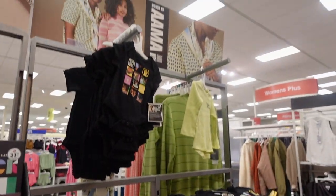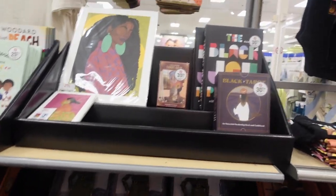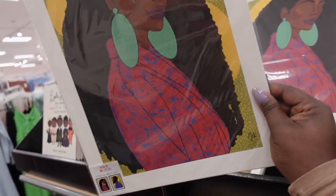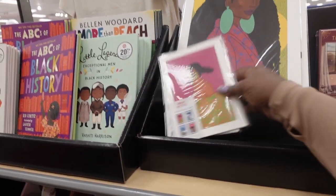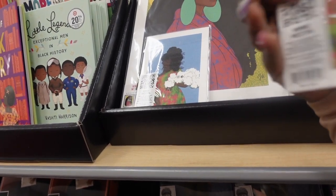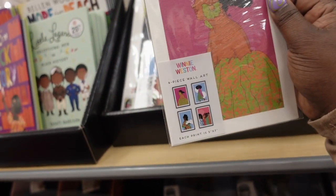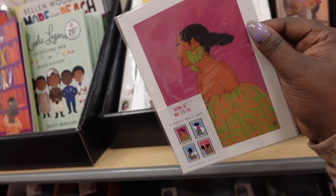So yeah, let's go. All right, y'all, I found the collection. I don't think they have everything, but they have some stuff. I'm gonna get these. These are art pieces that you can put in a frame, put on the wall. I like that. Got these little mini ones. It's the first brand, Winnie Weston. Ooh, I like this one. Maybe I should get this.